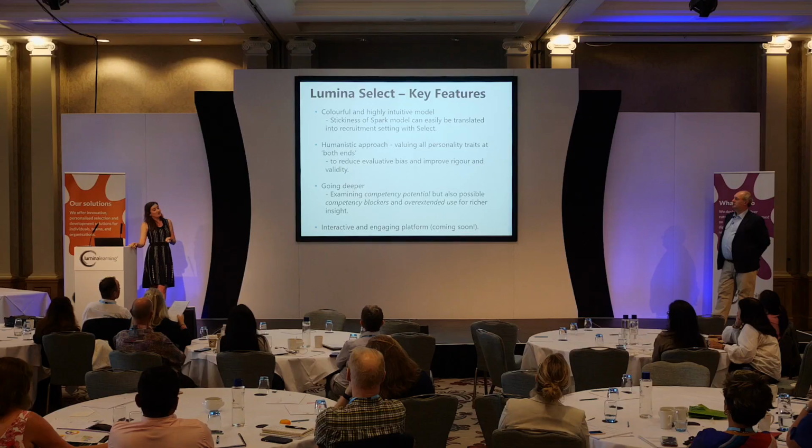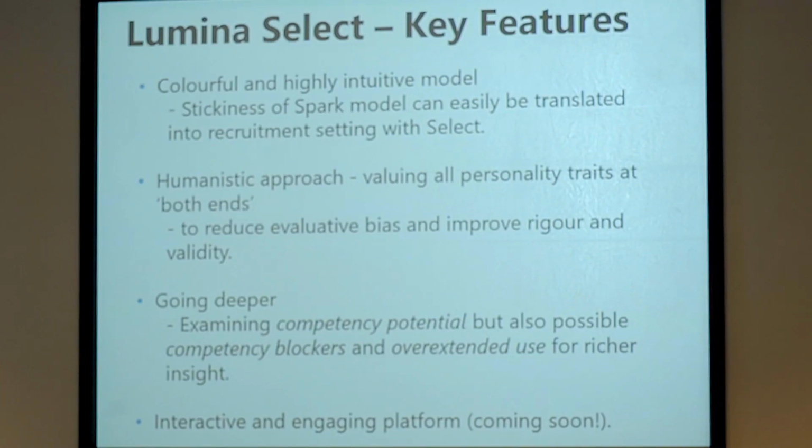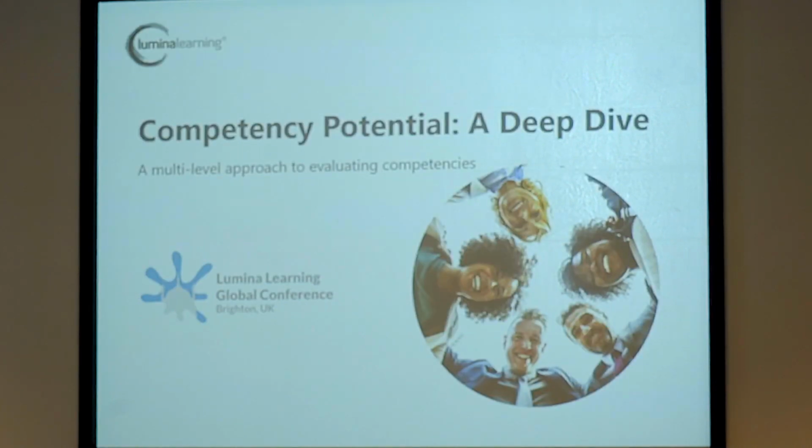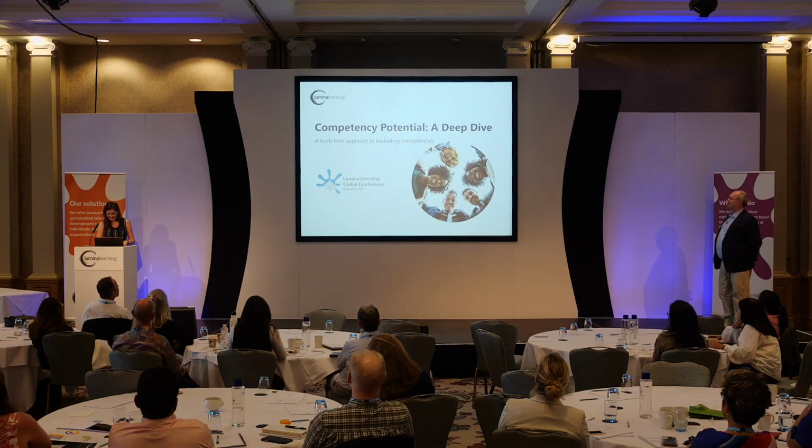And lastly, an interactive and engaging platform, which is coming soon, which I'm going to be demoing for you. I did do this on Monday, but I appreciate there are some new faces in the room who won't have seen this new platform. So on that note, I'm just going to jump over to a live demo, which is always good.